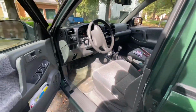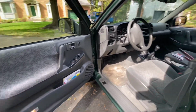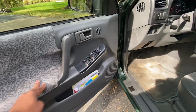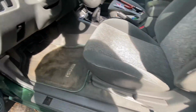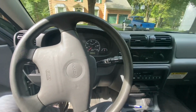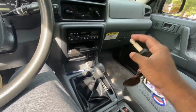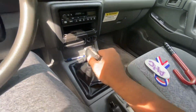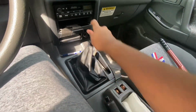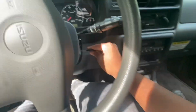Let's get into it. Look at it. Look at the interior. It looks like a brand new car. Just look at it. You know, the cloth. There's no tears, no rips in the seat, the carpet, the interior. Okay. So, compared to my truck, this is a very wobbly and rubbery shifter. Just like, I don't know. But enough of that. Let's start it up.